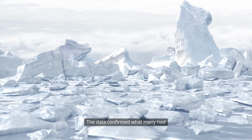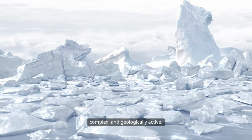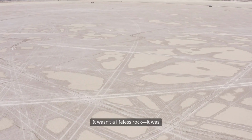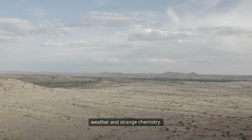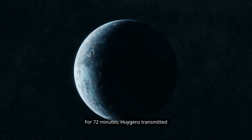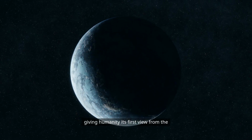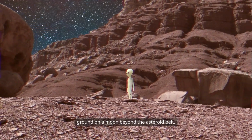When Huygens finally landed, it bounced softly on what appeared to be a damp, sandy plain. The data confirmed what many had hoped. Titan's surface was solid, complex, and geologically active. It wasn't a lifeless rock, it was a dynamic world, sculpted by alien weather and strange chemistry. For 72 minutes, Huygens transmitted images and readings from the surface, giving humanity its first view from the ground on a moon beyond the asteroid belt.